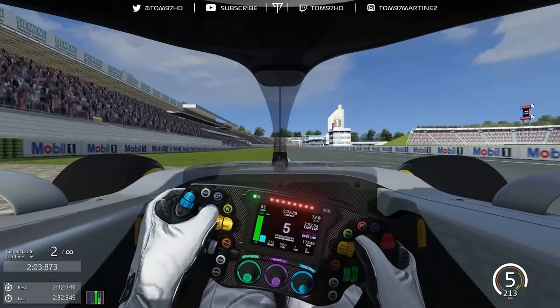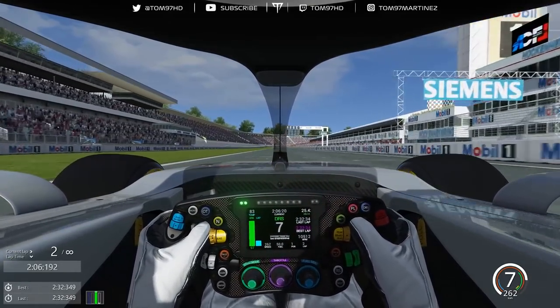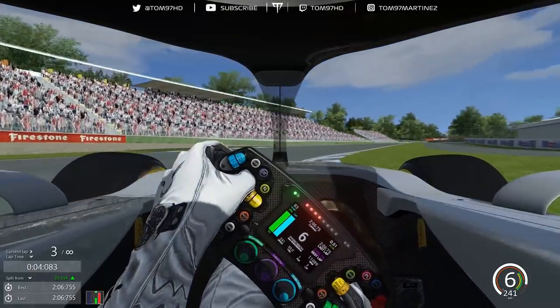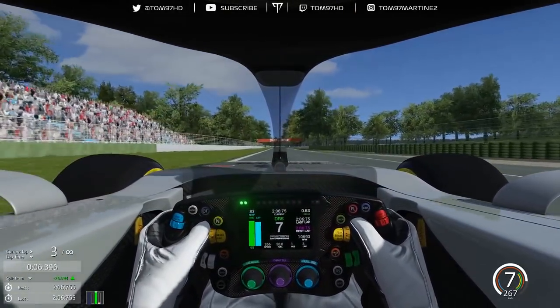But there we go, on the throttle now, through the final corner. Let's open up DRS, let's try again. Let's try and set a proper lap time. Turn 1, down 2 gears, carry a lot of speed in 6th gear, so much quicker.